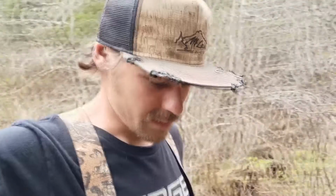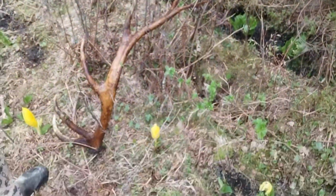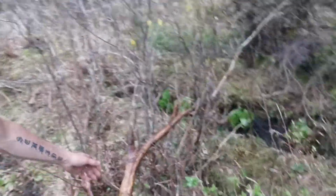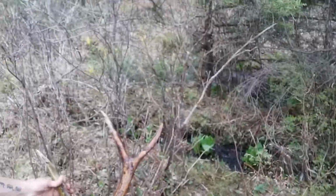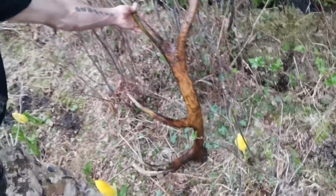If it's not last year's, it's the year before for sure, but it's still quite hard. And there it is. It's actually a pretty decent, nice big 5th on the top there. 5/6 split. Good sword. Actually a nice bull. No indications of a crown or anything different coming out there, but sometimes that happens.